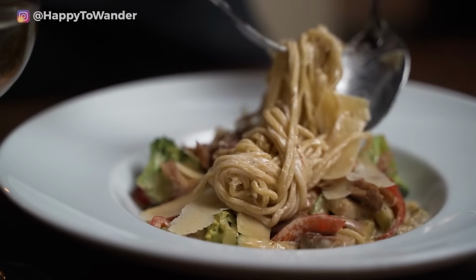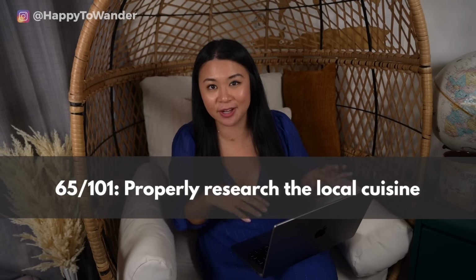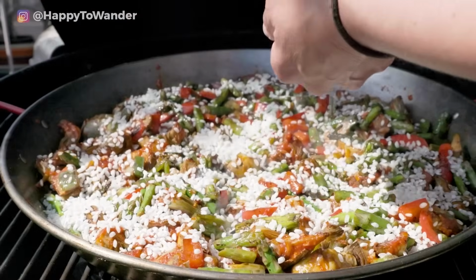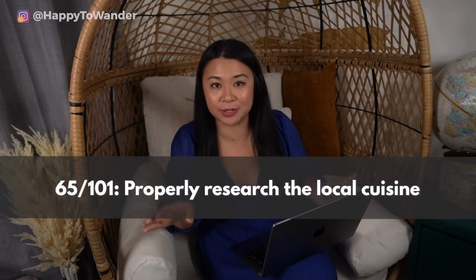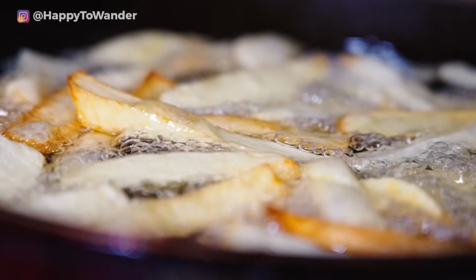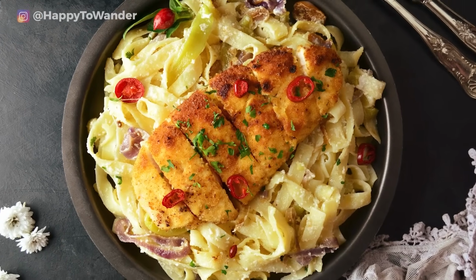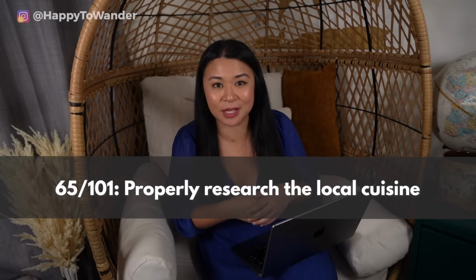Tip number 65 is to forget everything you thought you knew about your destination's cuisine. Because the thing is, all the stuff that makes it over to North America, what we think is French food, Italian food, Spanish food, is either going to be like a bastardized version of what they have over there, or it's just going to be completely off. So for instance, French fries are not French, and chicken Alfredo is just not a thing in Italy. All the assumptions that you had about that place's cuisine, throw it out the window and do some research before you go about what the local specialties actually are, so that you don't embarrass yourself.